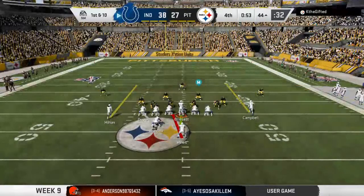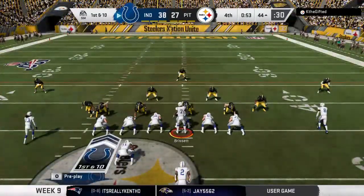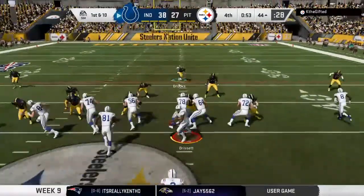Ready? Hey, Lobo, stick it to Mike. Watch the curl. Watch the curl.